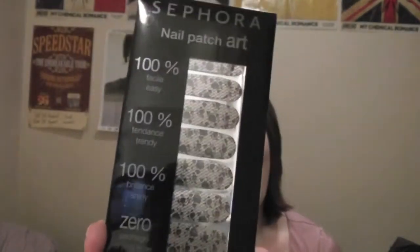I got some Sephora nail patch art, like the foil Minx type things. I don't know how good I'm going to be at putting those on, but I thought the design was really cute.